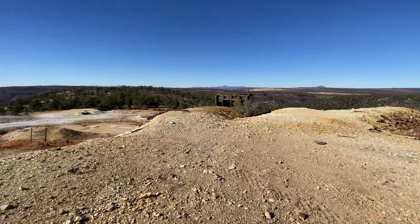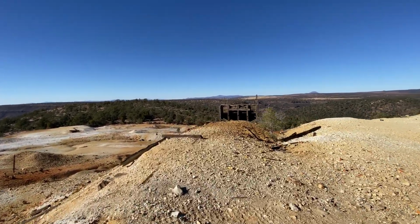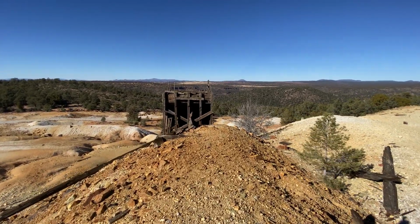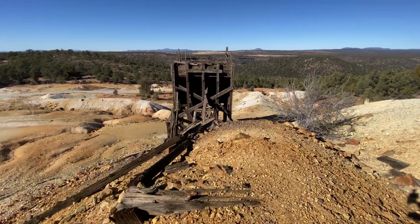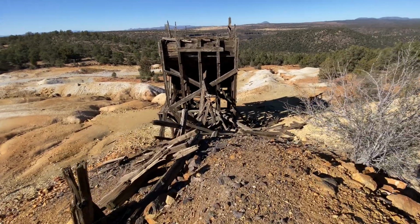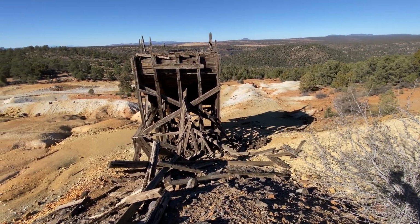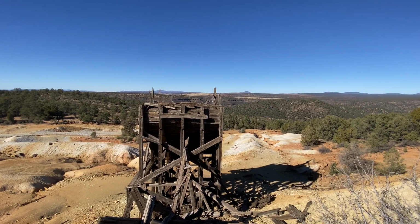Just walking out in the direction that the ore cars would have gone, out to the ore bin and chutes. See, there's still a few timbers left, but the rest of the bridge has fallen down there, as you can see. Parts scattered all over the place, and I'm sure washed all throughout this, because there's major washouts.